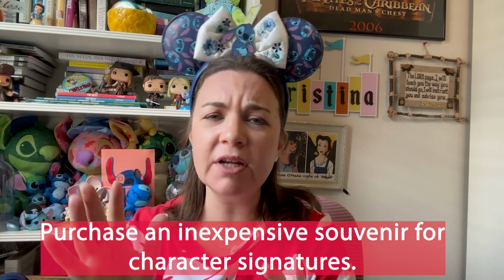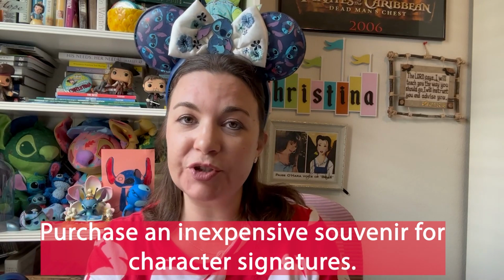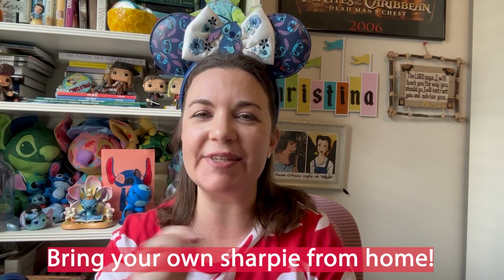Or what I've seen people do is they purchase a really inexpensive mini surfboard at the Island Country Market across the street and a Sharpie, and that's what they use to get character autographs. And so when the trip is over, it makes a great souvenir that they can hang up on their wall and remember what characters they met and got signatures from. And I guess you could do that with other things besides a surfboard, but that was one idea that I saw, so great tip.